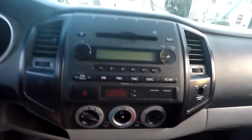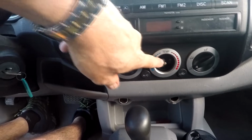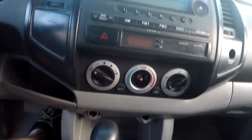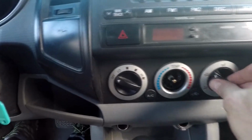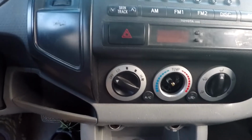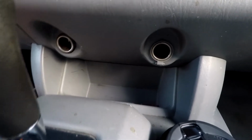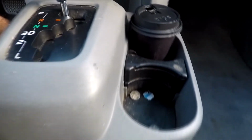You can see that over time the radio control button fell off, the climate control button fell off, and the air conditioner itself does work, but it's not letting the air come out of here. I don't know if this handle's broken or what's going on. I have to look into that. You have two power supplies, which is pretty good. You have that big space in there, which is good. You have more cup holders here.